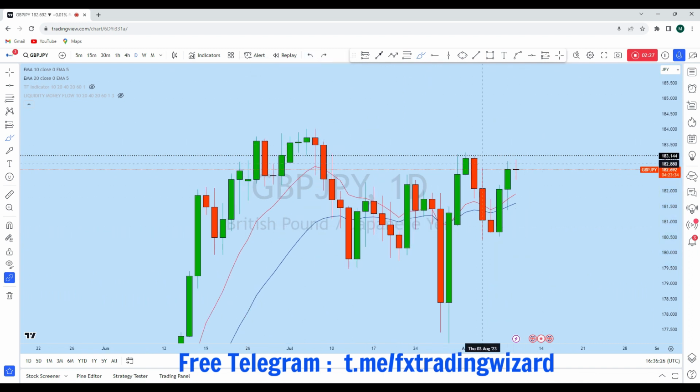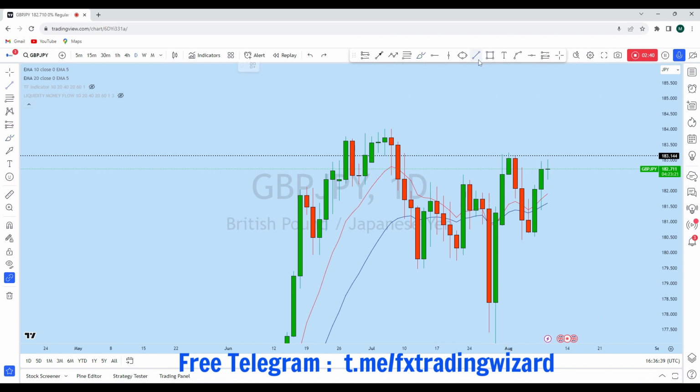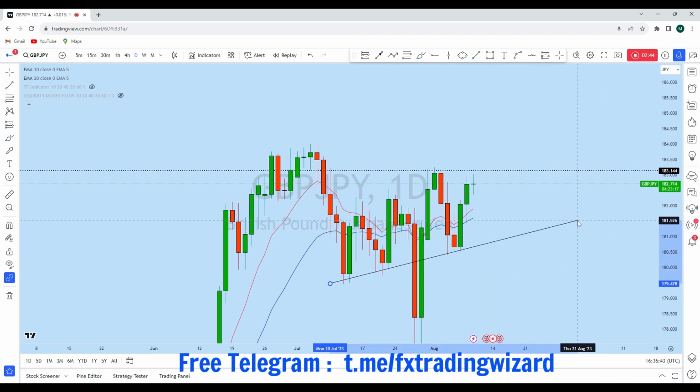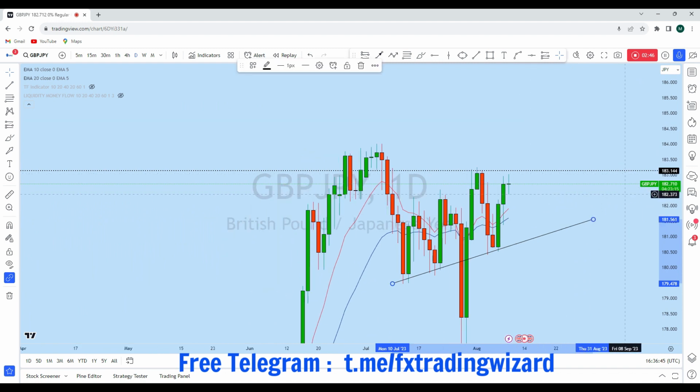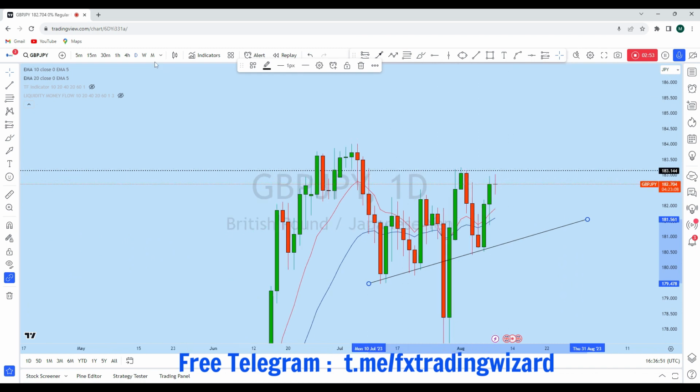As the price approaches this resistance zone, we can see that it is facing this resistance, and we can expect the price to come down for a deeper pullback to grab liquidity. I think the price might come back to this daily support at least before moving towards the upside to create a new higher high, as it needs momentum to break this resistance line.